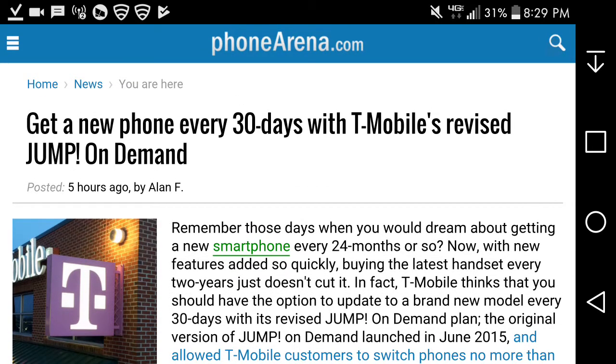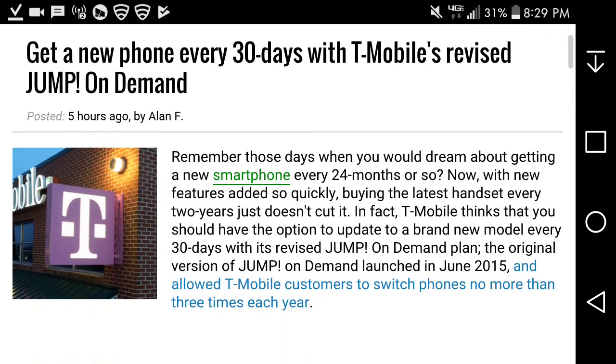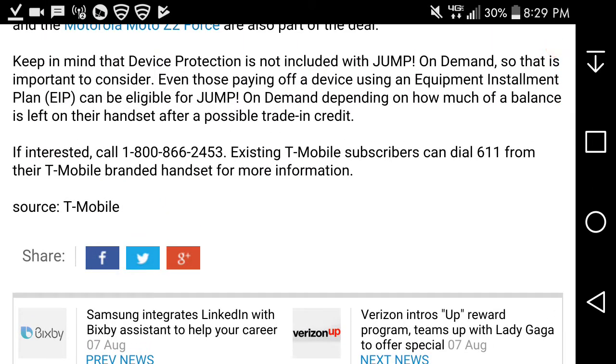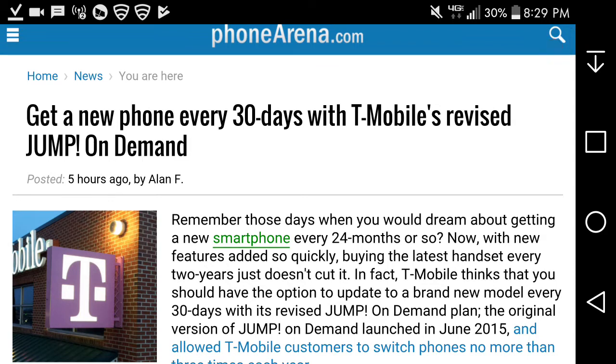But yeah, T-Mobile wants you to get a new phone every 30 days if you're on the T-Mobile Jump on Demand plan. If you're a current member of the Jump on Demand plan, you need to call 611 from your handset to learn more. But if you're a new customer, I guess, or if you're talking about switching up to the Jump plan, I guess you call this number down here, which is 1-800-866-2453, and find out what it has to do with that.